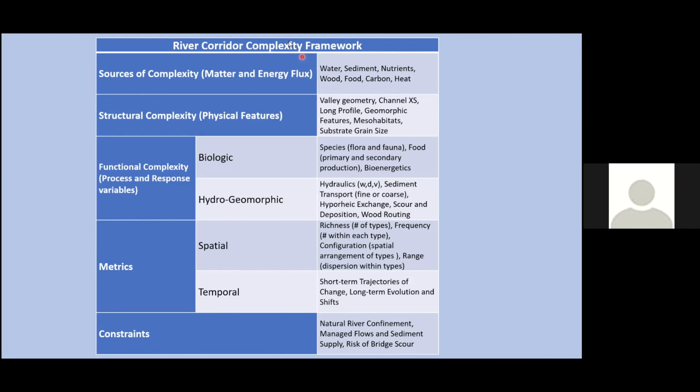Yeah, well, and particularly just this slide, it's titled River Corridor Complexity, and there is that, I think it's a 2015 big report, River Corridor thing, that really takes up that whole question of what is complexity, and pretty heavily.